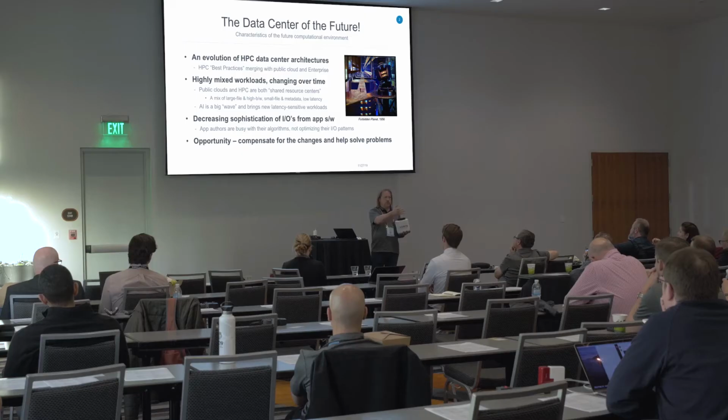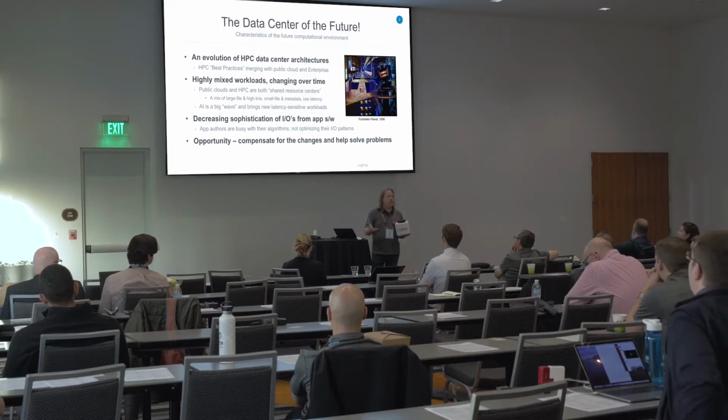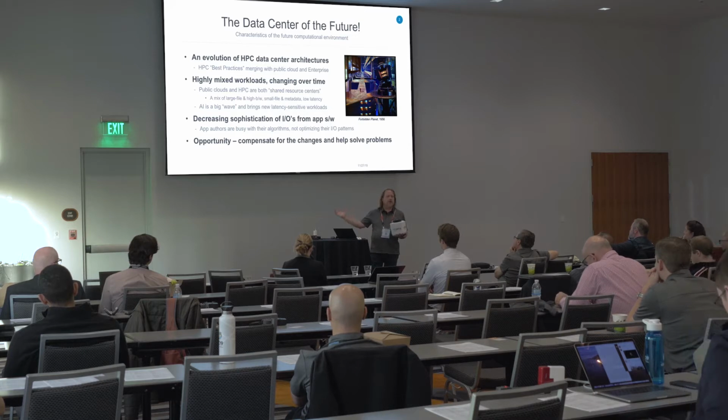I think Ramesh also said that it's a shared resource center. There are lots of customers inside their organizations who come together and want to share the single common compute cluster and its storage cluster. So that's sounding like the requirements of a cloud. The workload automation systems are very cloudish as well.